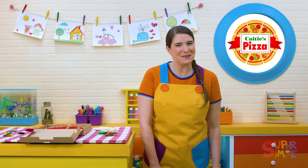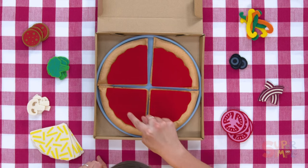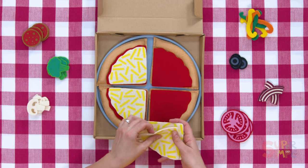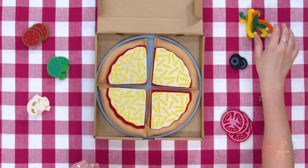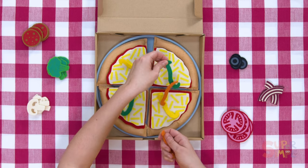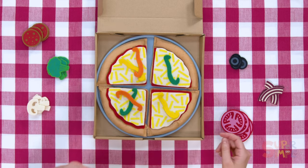We have our first order, everyone. Let's make the pizza together. We have our tomato sauce. Next comes the cheese. Do you remember what else our customer ordered? Peppers. We have some yellow peppers, green peppers, and orange peppers.